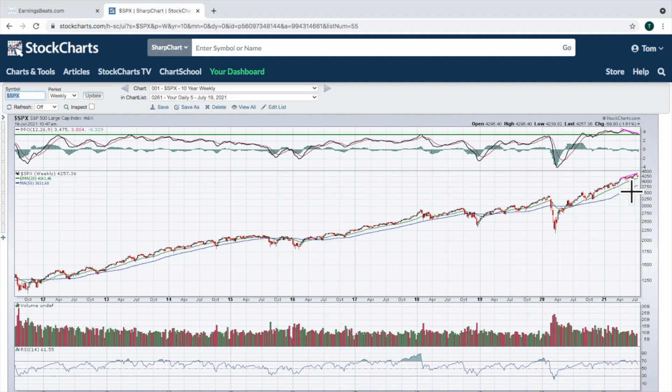So that's what we're up against as we go into this period in the summer, is that history tells us we need to be a little careful starting now. And we've got warning signs in terms of that slowing momentum, the weekly negative divergence. So just keep all of that in mind.